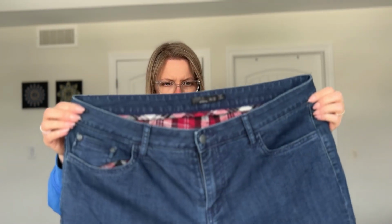The size is great, a size 14. I did list these for $38. I saw most of them selling for between $35 and $45. So we'll see how that goes, but I'm okay with them sitting until fall if that's necessary.